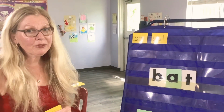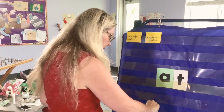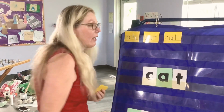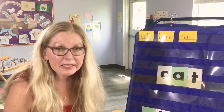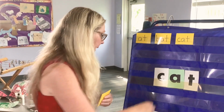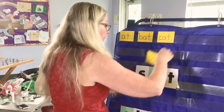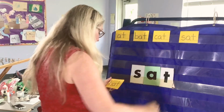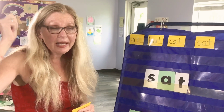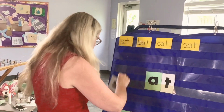Next word, it's all part of the at family, cat, meow. These are so easy. So do you remember cat always just starts with a C? Oh, another at word, sat. He sat like a whole body listener to pay attention, sat. At, sat. Next word, hat. Oh, we just talked about a hat. Wear your sun hat. So you protect your head. Hat. I wear a sun hat.